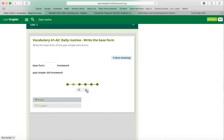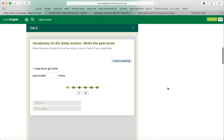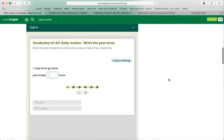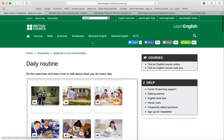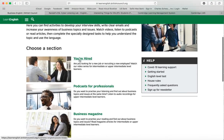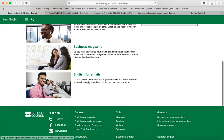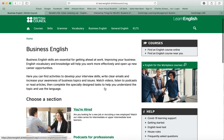And again, you click through to move through each one until you get to the end, and then you hit finish. And the last activity on this page, they're giving you the base form and you're supposed to put in the simple past. In addition, they have a business English section, which is helpful. Here you can find resources about job interviews, writing emails. So check out this page.